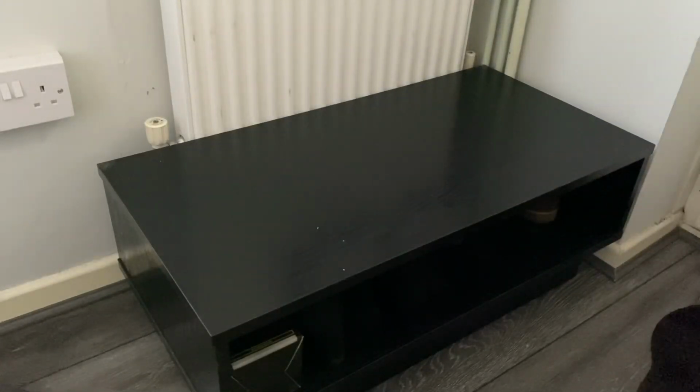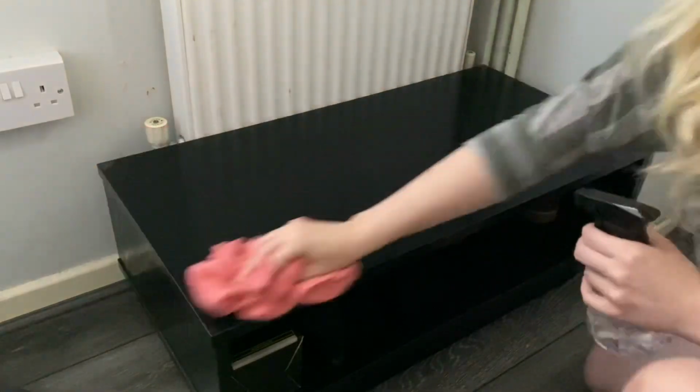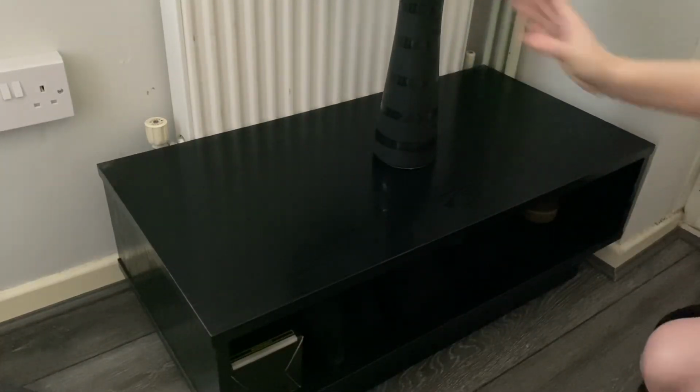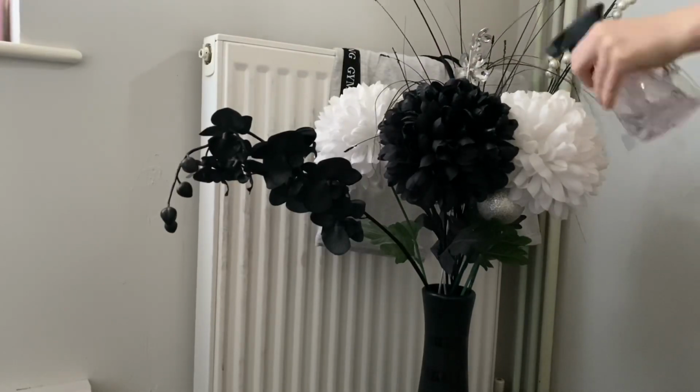Now that the dishes are done, I'm going to move on to the hallway like I said. So I'm going to start off by wiping my table that is in my hallway, and I'm also going to spray my flowers with some Fabulosa as well. Then once that is done, I'm going to give my doormat a quick hoover, and I'm also going to hoover the hallway also.